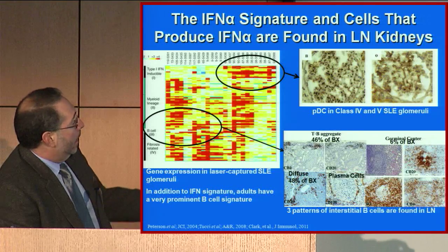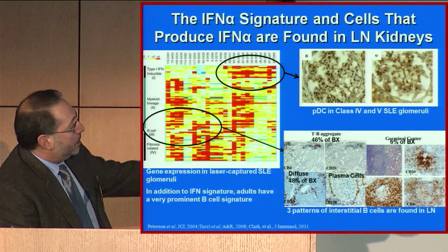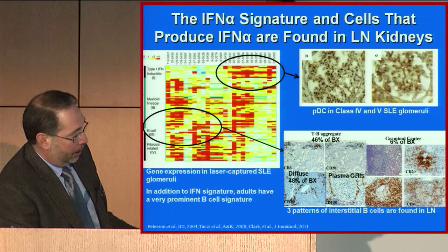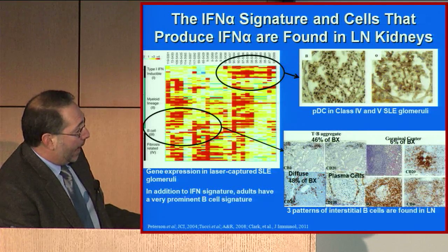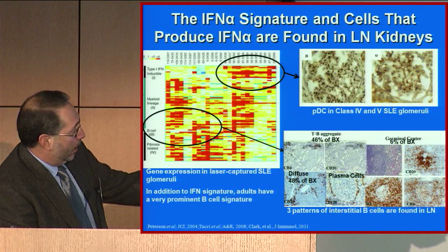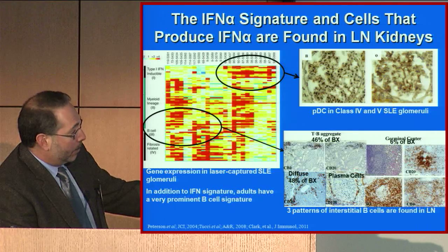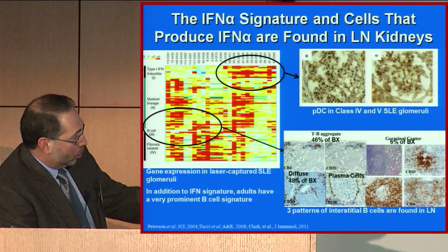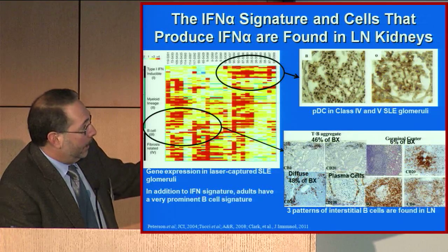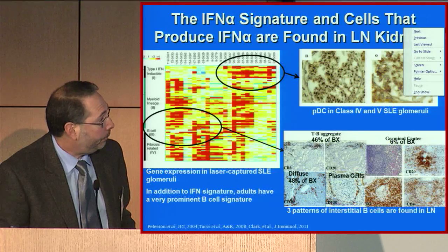Interestingly, there's another series of patients who have a lot of B-cell transcripts, not surprisingly in a disease associated with autoantibodies. And in fact, when you look at the interstitium of patients like this, you see that there are a lot of T and B cell aggregates, sometimes even forming germinal centers in the kidney. So the cells that mediate these processes are found in the kidney of patients with lupus nephritis.